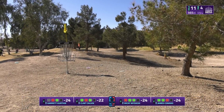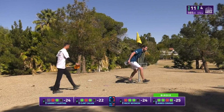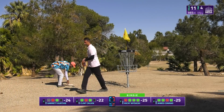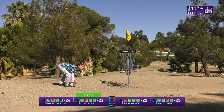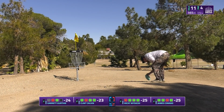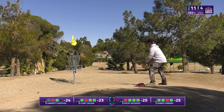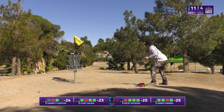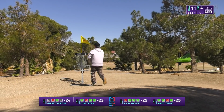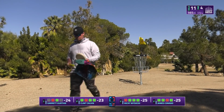And Clint and Ricky have also made pretty easy work of this hole. And you definitely know from the speed it came out of Garrett's hand, he wanted the eagle on this one and just got over on it a little bit too much. He's going to settle for a par after a great up and down.